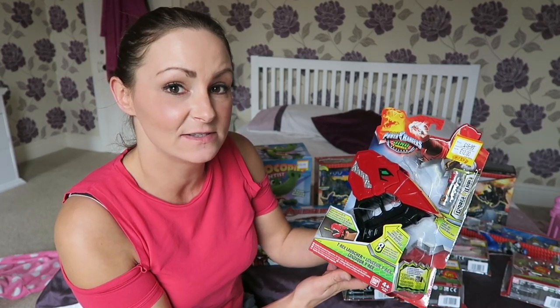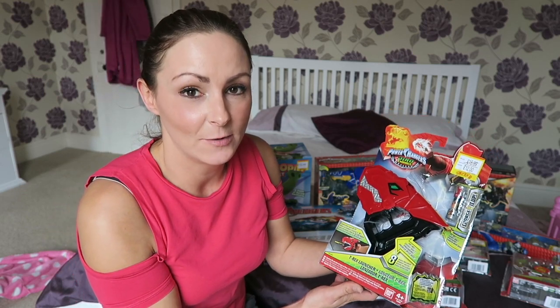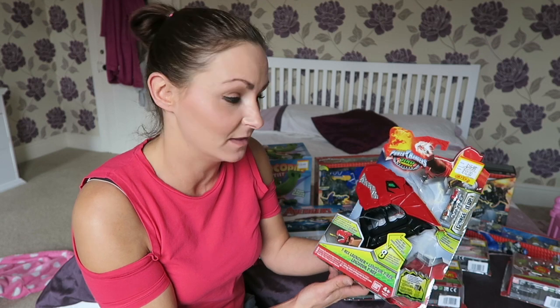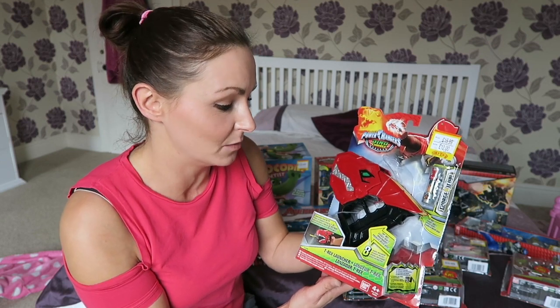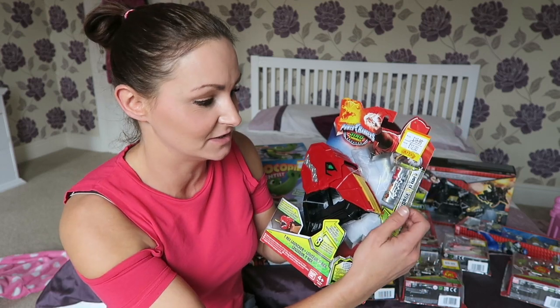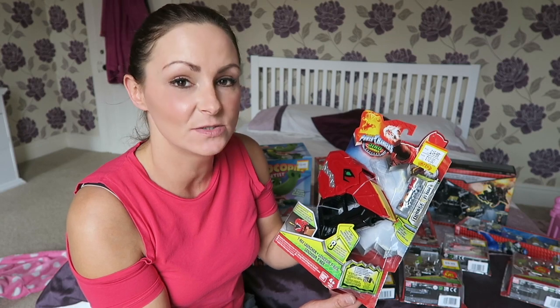We've got him one of these Power Rangers Dino Charge T-Rex launchers. Georgie and Bobby are always going on about Power Rangers. They're completely obsessed with it at the minute, and he's been saying that he wanted this for ages, so we've got him one of these. There's a little charger unit there as well. This was reduced from $15.99 to £12.